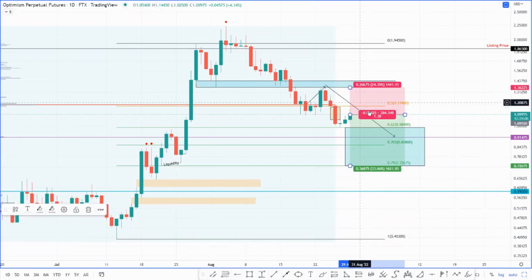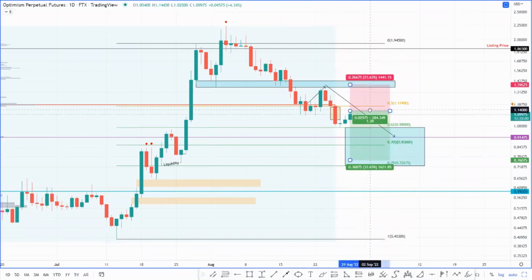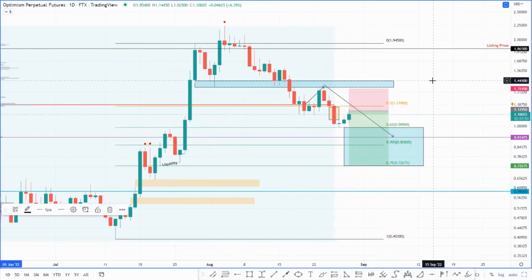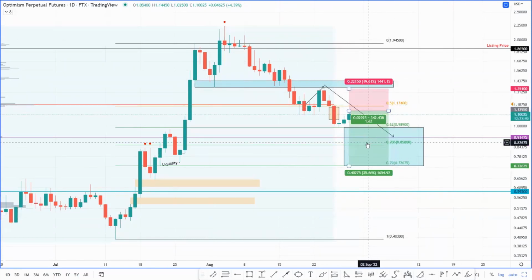We could potentially go up and retest the 50 retracement level here. So let's keep our entries. It could go up here as well. So let's just keep this up here and bring this down here. Our take profit levels, stop loss will be at this level. Okay, seems pretty interesting. On this time frame, we're looking at a 35% drop for Optimism over the next week.